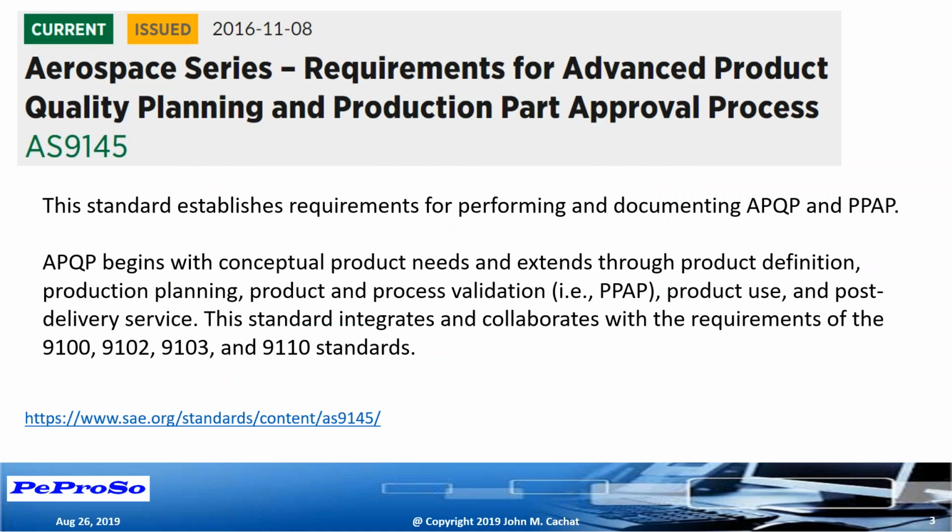AS9145, we're not really going to try to go through and explain it in detail. This is really just software, so hopefully you're already familiar with this spec. What we really want to talk about today is how a group of volunteers in the automotive industry got together and created an APQP PPAP app that is much, much better than spreadsheets, but not as complex as some of the other highly engineered PLM, ERP, or enterprise quality management software in the marketplace.